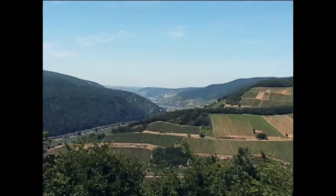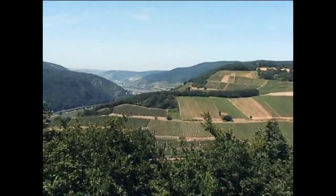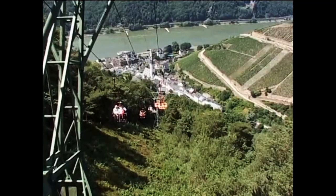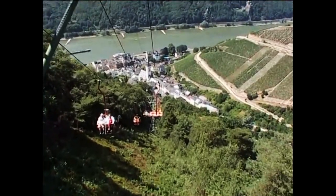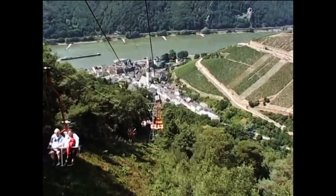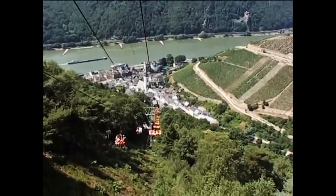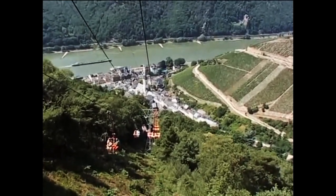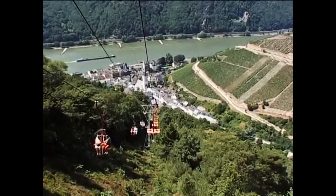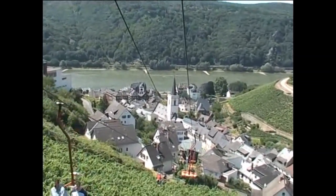Woo! Just sort of floating through the air, treetop level. There's a bit of a steep drop here. Oh yeah, that's a bit of a steep drop. That's a little scary. I wouldn't say straight down, but certainly a 45-degree angle. Now we're back over the grapes. The grapes, yeah.